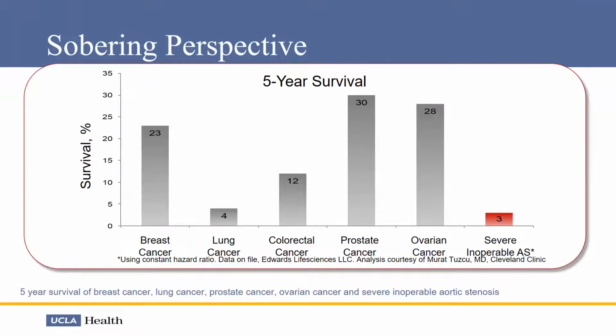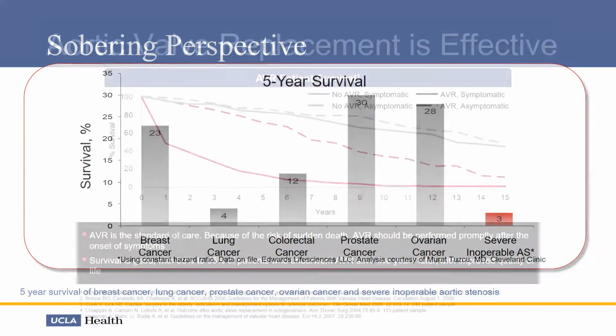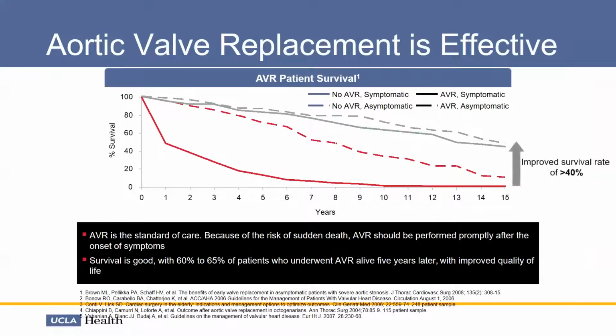And it's important to make the right diagnosis, because once you have severe aortic stenosis and you don't treat it, the 5-year survival is pretty horrendous. Compared to some of the other malignancies, you're looking at 3% 5-year survival. So it's as bad as it gets. So it's important to make the diagnosis and really jump on it. And the reason for that is that aortic valve replacement is very effective.